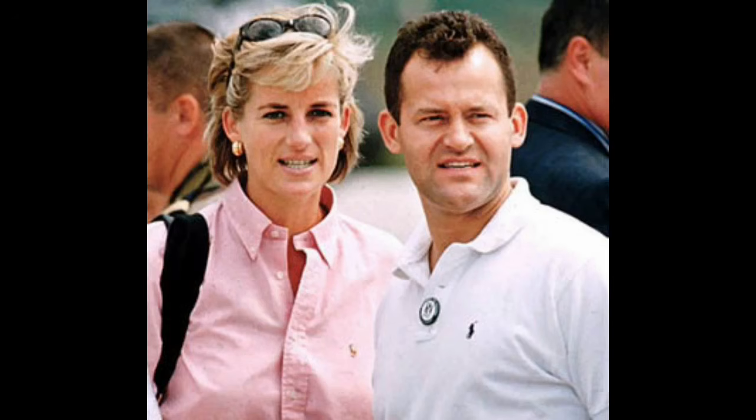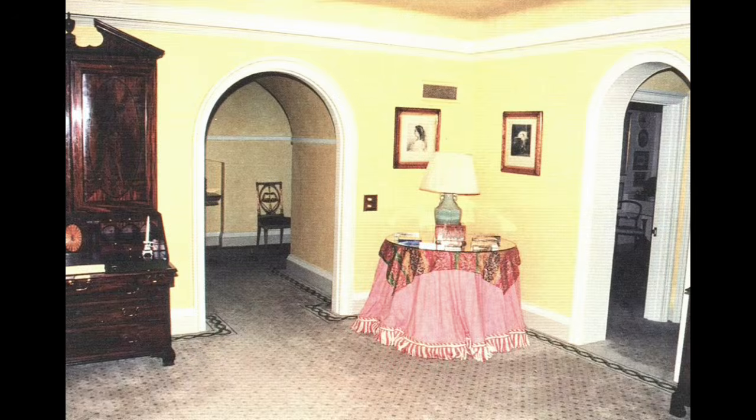The first picture shows Diana's entrance hall. It's quite a large foyer. It was newly decorated shortly before her death. The wall colours were changed and I think new carpet was added.